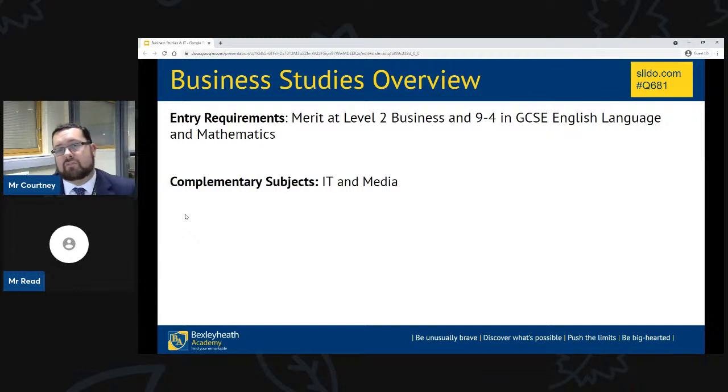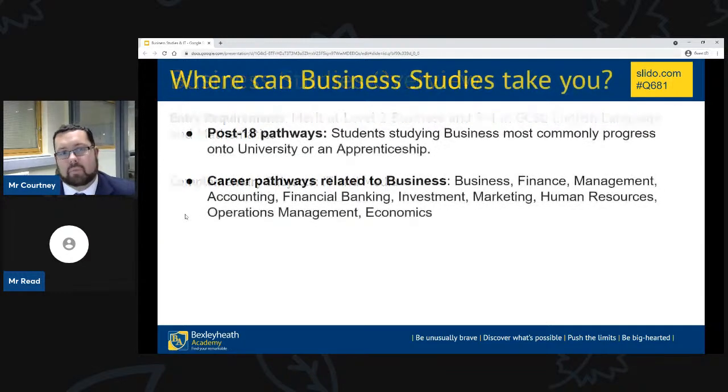Complementary subjects, so if you want to study business studies, you could also take IT and media. They work really well with it, but we've got students who study business studies and have a wide range of subjects, including things like A-level maths, history, sociology, geography. So it's a subject that works really well with lots of other different subjects that we offer here at BA.